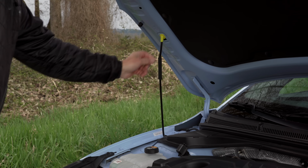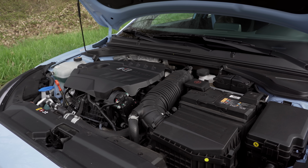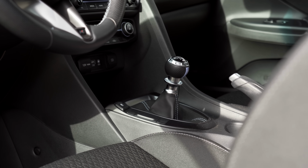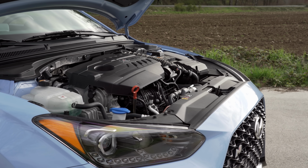Under the hood is a 2-liter engine fitted with a twin-scroll turbo. In base N trim, it puts out 250 horsepower and 260 pound-feet of torque up to the front wheels through a 6-speed manual transmission. An 8-speed dual clutch option will be available later this year.